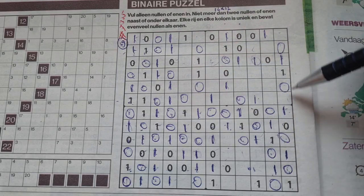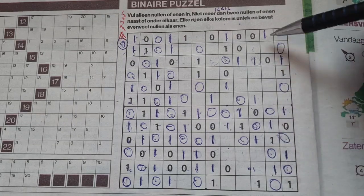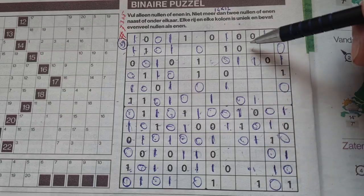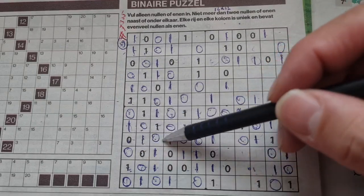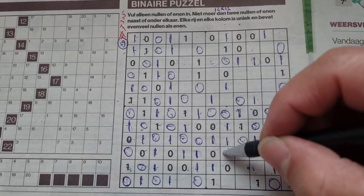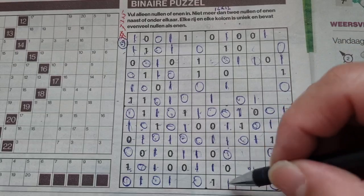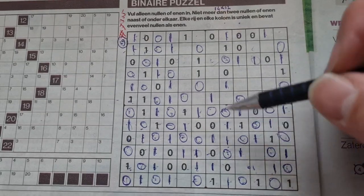Well. 1, 2, 3, 4. 1, 2, 2, 3, 4. Here, 1, 2, 3, 4, 5, 6 O. So the rest are 1s. Double 1, here no, there no. Double O, here 1, there 1. Double 1, here no, there no. Double O, here 1, there 1.